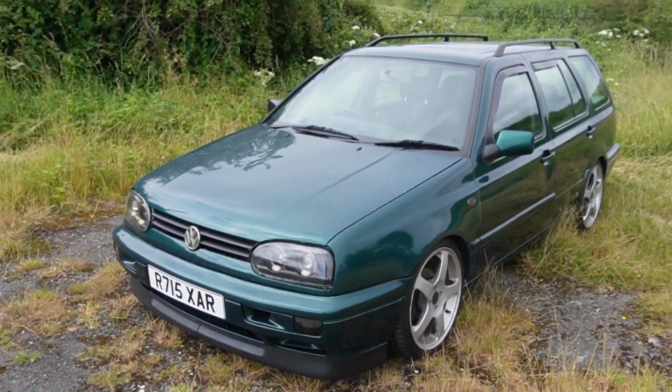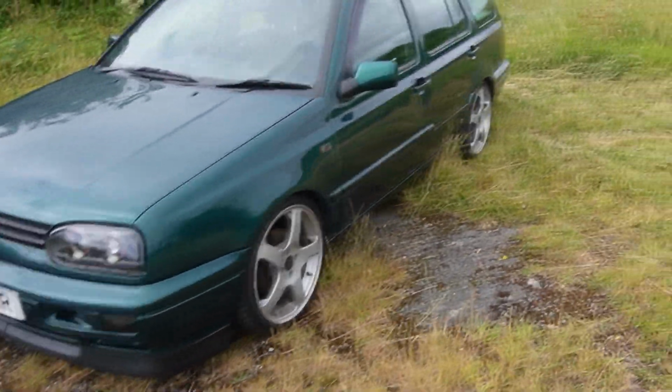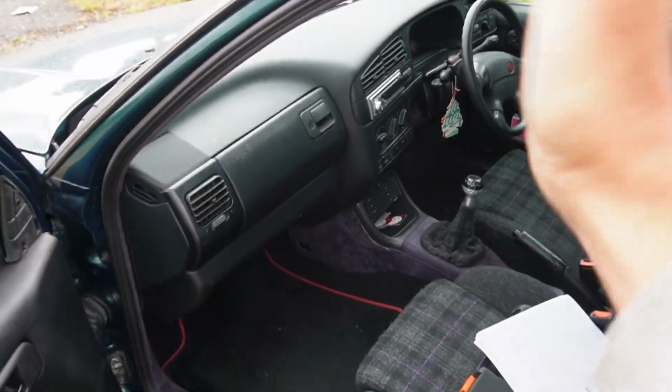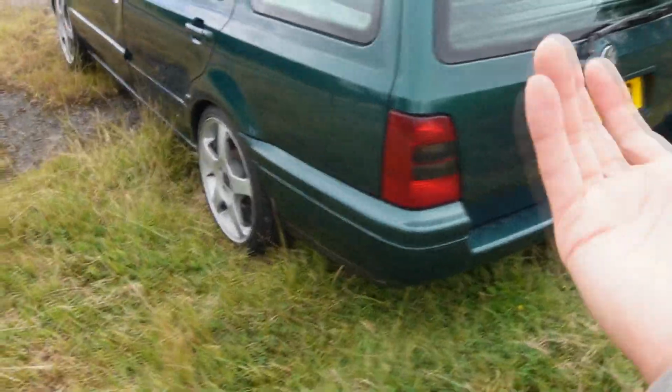So people, this is the Mark III Golf Estate GL. 2 litre 8 valve, all electric, everything, windows, central locking. It's got air conditioning, which is very good. It didn't work at the time, but then I ended up fixing it. It's broke again, so I've got to fix it again. But don't worry about that. It is a manual 5-door, obviously. Estates are only 5-door, and what you see is what you get.